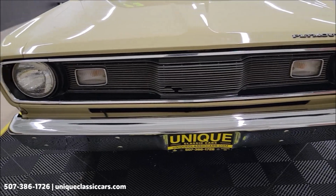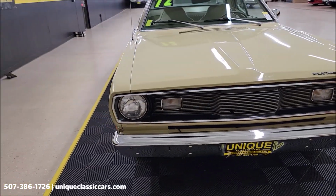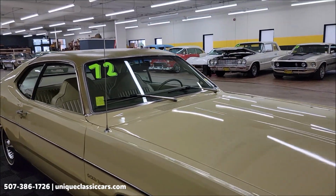Take a look at the front. Chrome bumper, grille. You can see we get a couple slats missing in here. Make you aware of that. Honeydew would be the color of this vehicle, according to the fender tag.